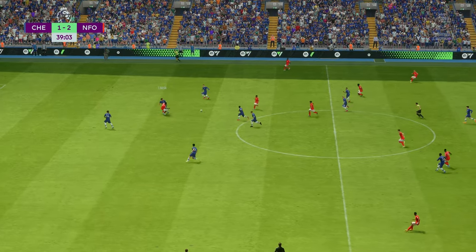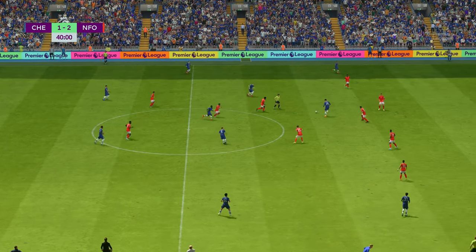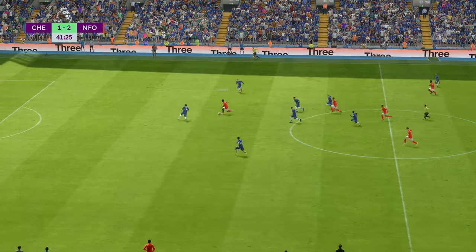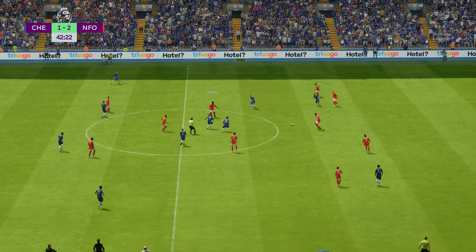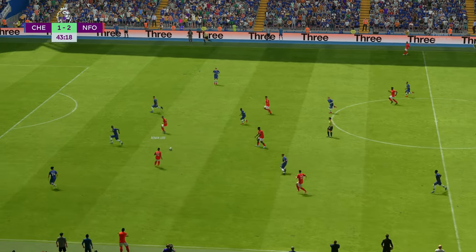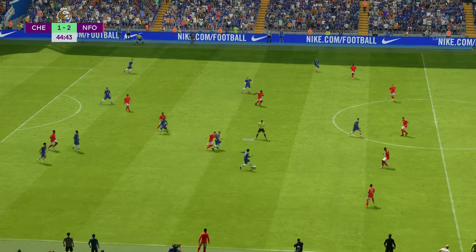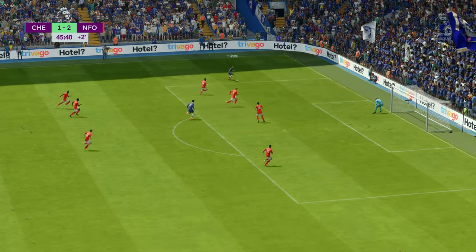Good work from Chelsea to win back possession. Enzo Fernandez. Splendid defending, and it needed to be. Can they create something from here? And Chelsea have given us away. Miyakate. Ryan Yates. Just the challenge that was required. So 2 minutes of stoppage time to be added on. Sterling.